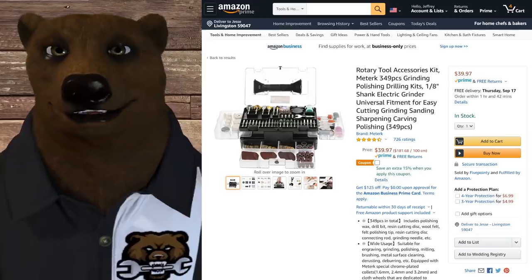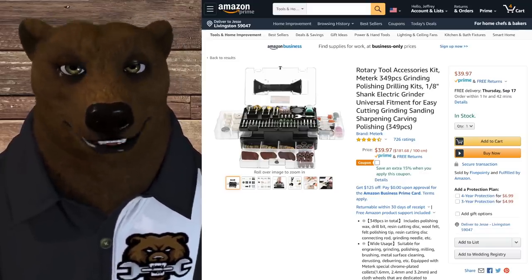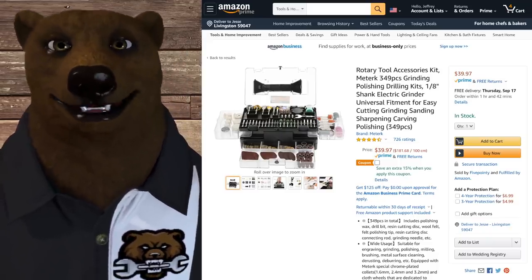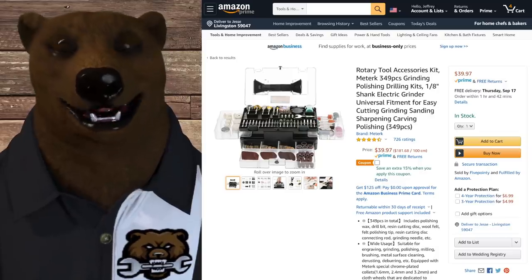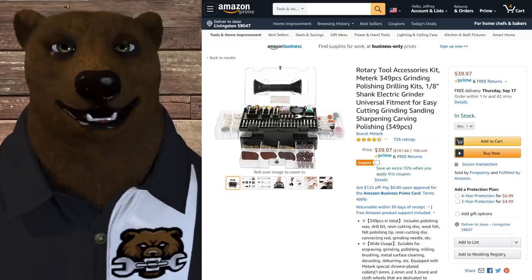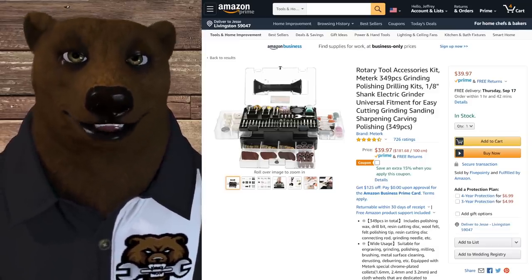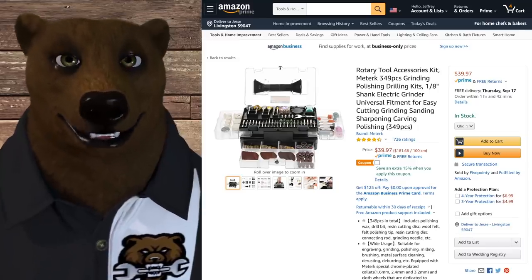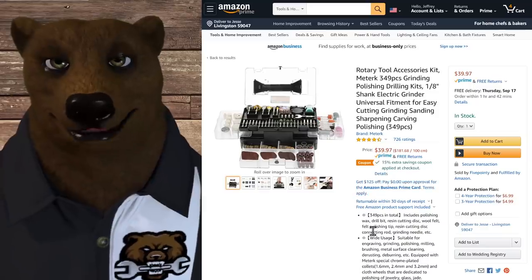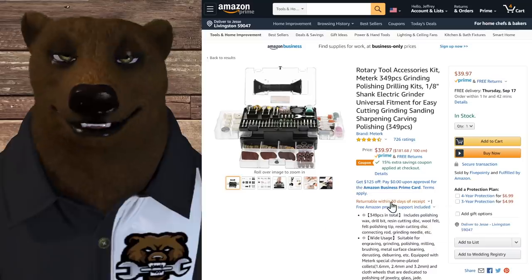I stumbled across this. I'm always looking for a good rotary tool accessory kit, and they're always kind of jumbled and never stay organized. This thing looks fantastic. This has got to be one of the most complete rotary tool kits I've ever seen. And it's on sale. It's normally $40, but they have a coupon where you can apply an additional 15% off. I'm not even trying to do the math in my head. You can do the math in your head.